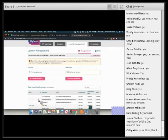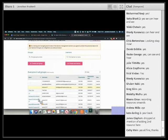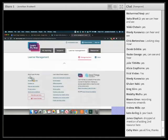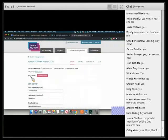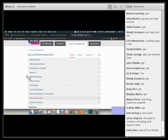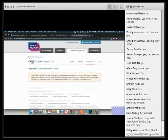If you needed to, you could download this learner survey to a PDF version. So if you needed to print it and fill it in with a learner offline, then that would be possible. You would then have to go back to this section and fill in their responses, but it's just another option that you have there. And then this is an important bit here where you'd add the digital skills directory resources that the learner has used.